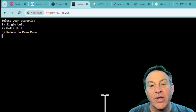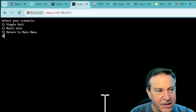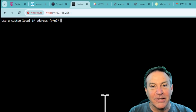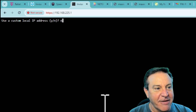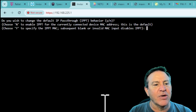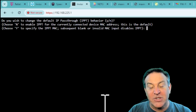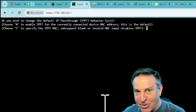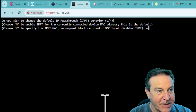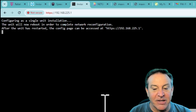Okay. I have a single unit. You could have multiple gateways, Invisa Gig gateways, but I have one. So I'm going to click 1. It's saying, do you want a custom IP address? No, I don't want a custom one. I want the one that T-Mobile's going to give me. And do I want to enable IPPT for the current connected Mac device? Yeah, that's what I want. I want it to go to the first thing that's on my network after this modem, which is my access point. So I'm going to click no, because I don't want to specify one; I want it to find the one that's on my network.